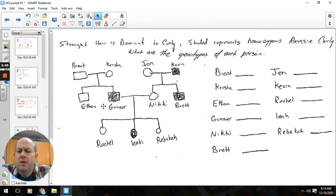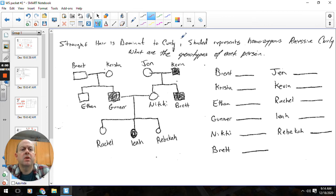On this pedigree, we've got straight hair as dominant to curly, and shaded represents the homozygous recessive. So homozygous recessive means we can call them little s, little s for each of the shaded individuals. So that means everybody else is going to be big S something.